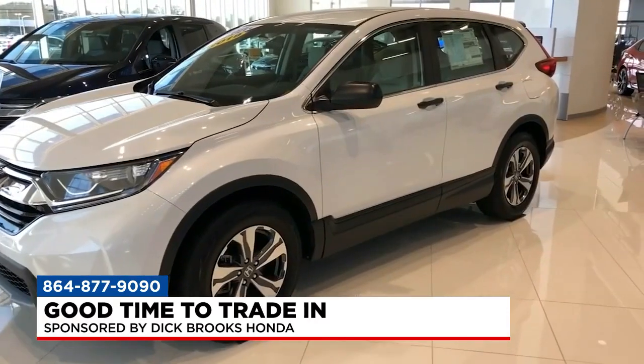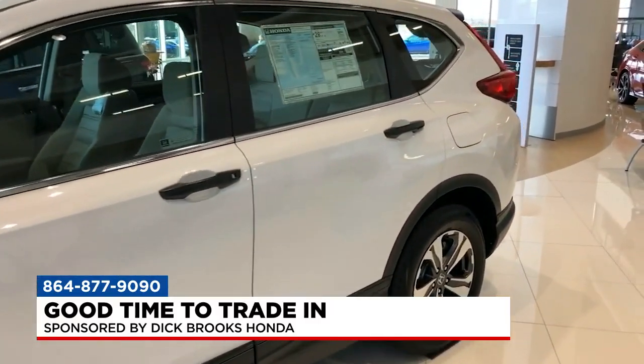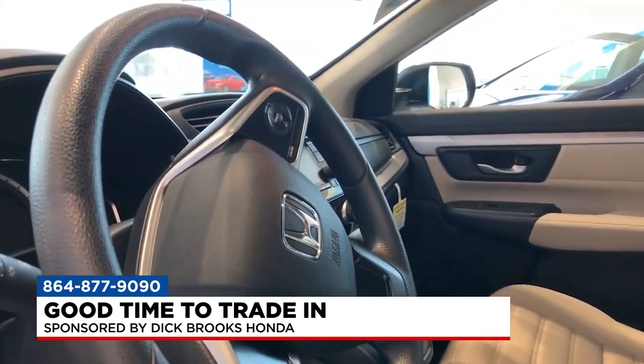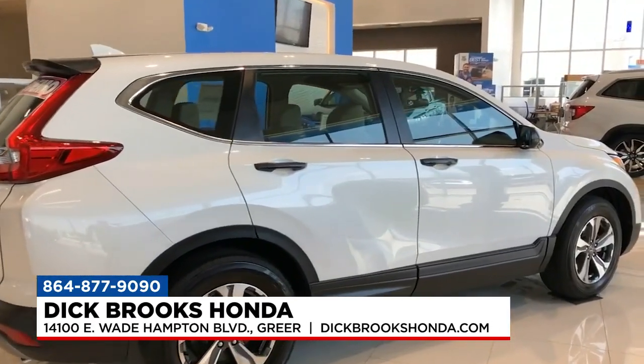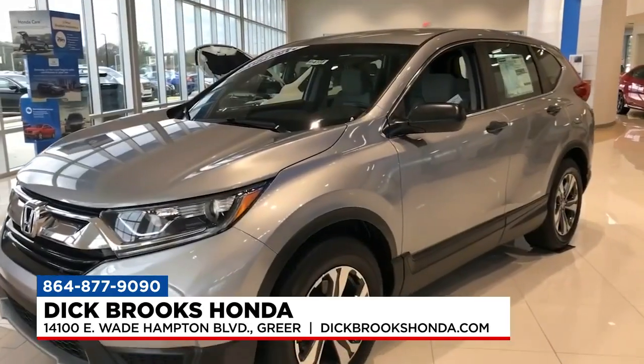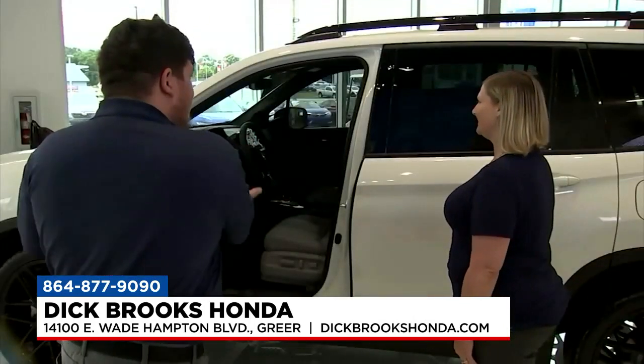But right now, the value of your trade-in, if you have one, is up about 25%, is what I've read. And if you're looking to buy a new car, the 22 models have not increased, maybe 1%, 1.5%. So it's a great time to take advantage of the equity you have and transfer that into a newer car at a lower payment. And a lot of people are doing that. It's a good time to do it.